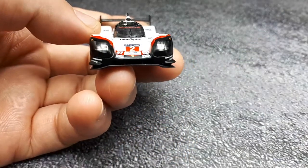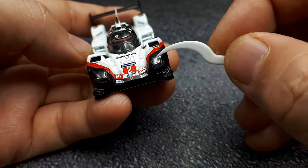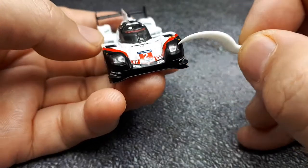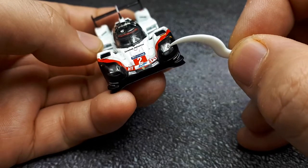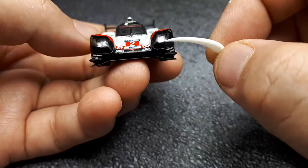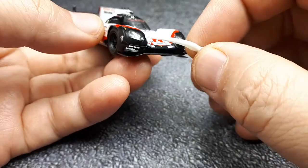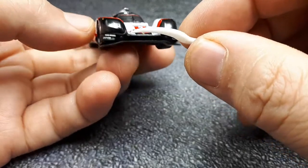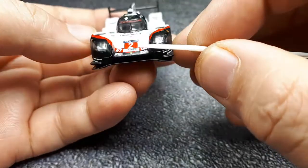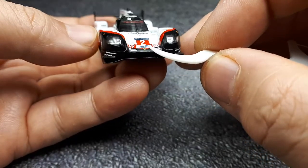Alright, let's go to the front here. So you've got these clear lenses, and some sort of indication of light buckets back there, but the lenses are so distorted, or cloudy. They're just not very clear plastic, so you really can't see much of what's going on behind that lens. It's too bad. There's silver paint back there, but I don't see anything that actually looks like a light. I don't see any dots or little squares.